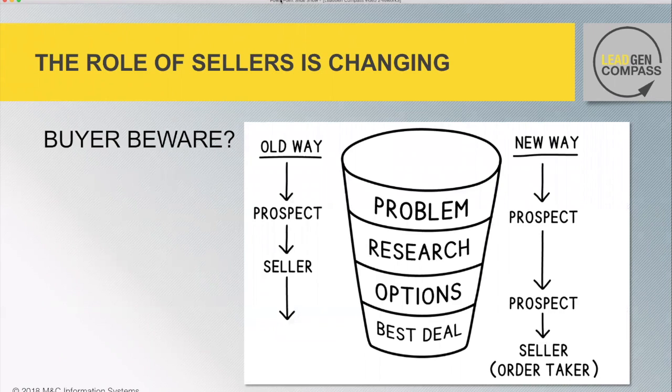The way that people make decisions has not really changed much over the years. I could probably go back and find some examples of this that are ancient. We start with a problem, a recognition that we need less of something or more of something. That leads us to research possible solutions to that problem. After researching those solutions, we usually settle on a few options for how to get there, and then work on what I would consider the purchase rate, which is the best deal.